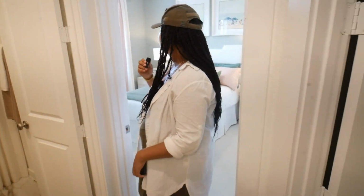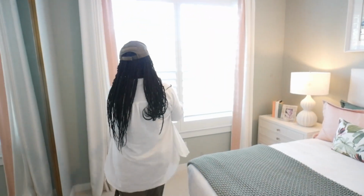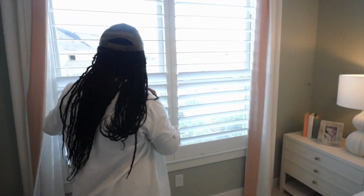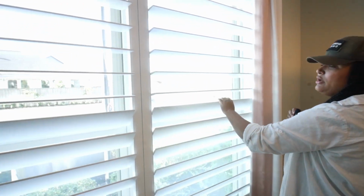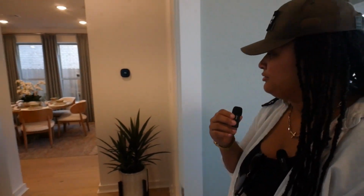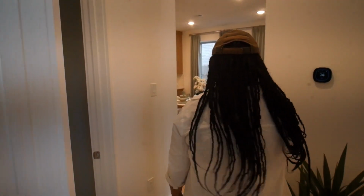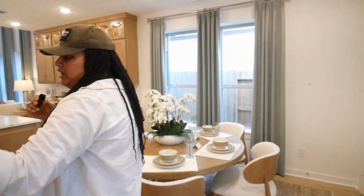Oh, I love the shutters. Look how wide those shutters are. I'm not sure if you can see them, but let's see. These are really nice. So I guess you do them like this to close them. Yeah, so I definitely like that. Love that big old mirror too. That's decor though. And then right out to your dining area, possible wet bar.